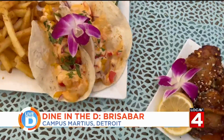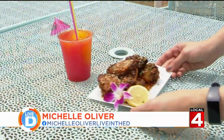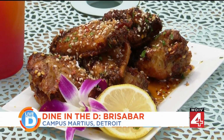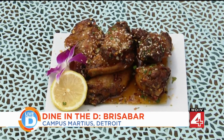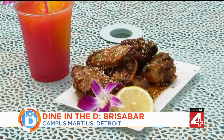Well, this food looks amazing, so let's get into the menu, and we're going to start off with their honey chili chicken wings. Now, this is a great thing to share with the whole table. It's a sweet, spicy, lemon, rosemary-ish type sauce. Of course, you have the sprinkled sesame seeds over top, and it comes with a side of yogurt ranch to cool things down.